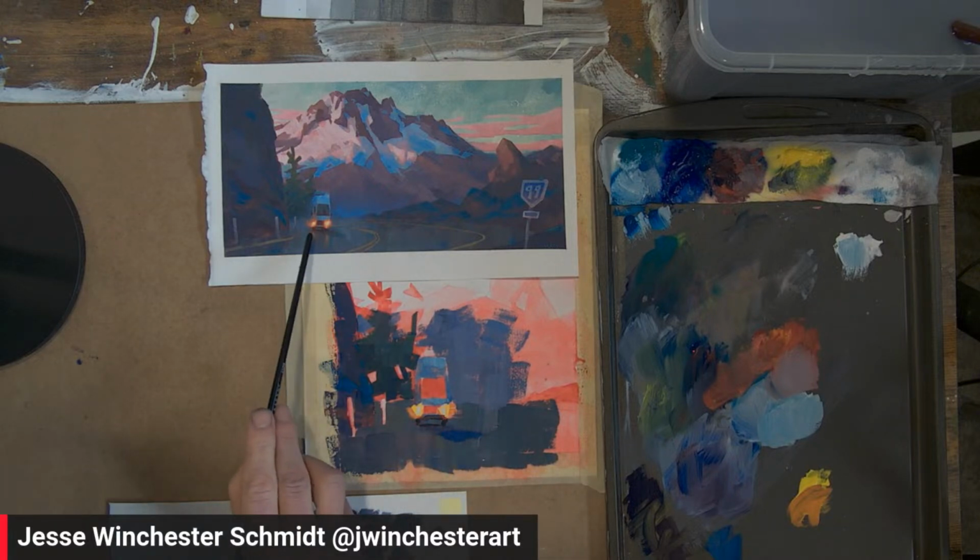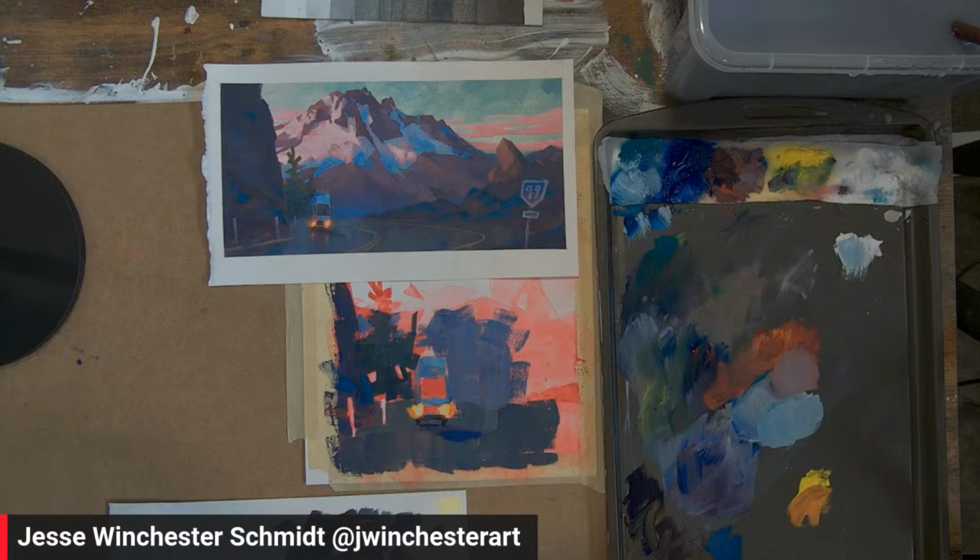So you can see here just a suggestion of really saturated red right on the edge of the highlights from the headlamps. And so we're allowing the temperature of lighting to bounce and interact with our value structure. And that offers color vibrancy.